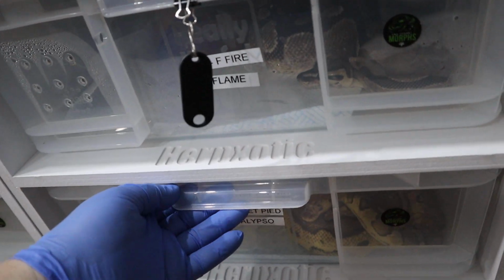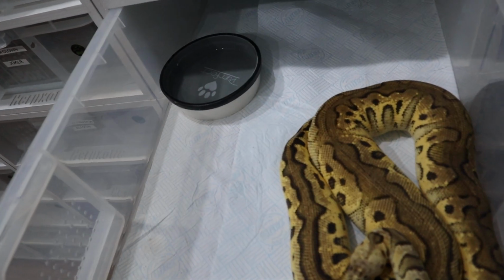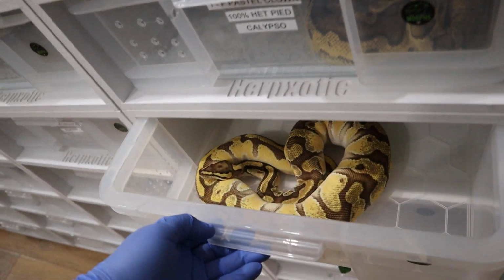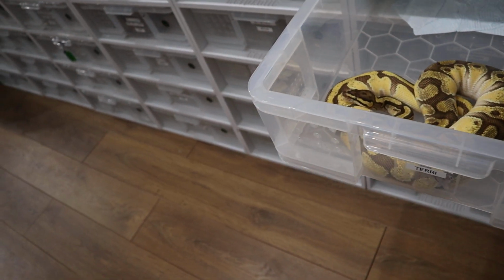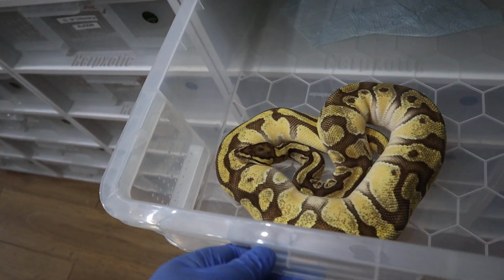And let's just check on Calypso. Putting on some good weight there. Should be for next year's breeding. Terry, good to see that she ate as well. Putting on good weight. This is a Orange Dream Het Russo, 50% het pied. Beautiful animal.